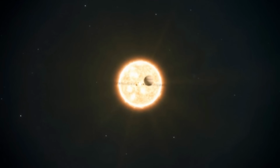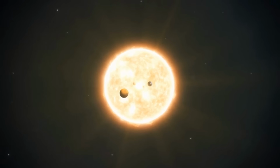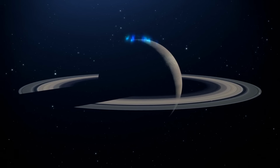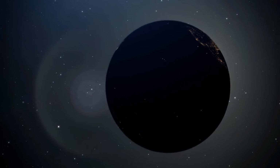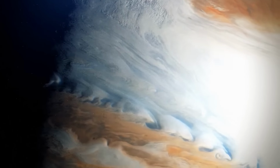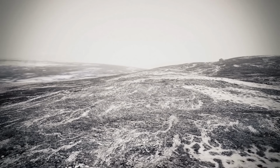Don't worry, other planets wouldn't crash into us. Many people underestimate just how far the planets are from one another. But still, the new Earth would shift the orbits of other planets a little and affect the rotation speed. And Earth itself would rotate around the Sun much more slowly because of its huge mass. For example, 1 year equals 12 Earth years on Jupiter. All this, of course, would greatly affect seasons and the climate in general.